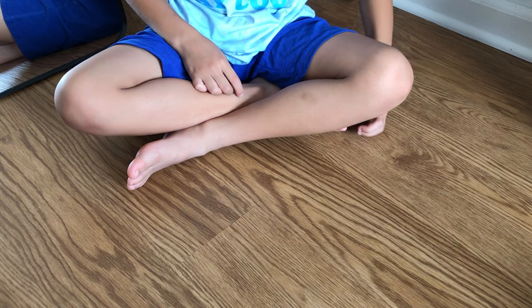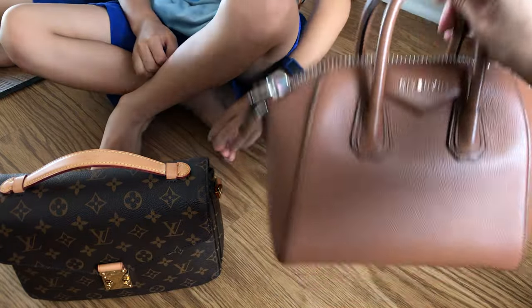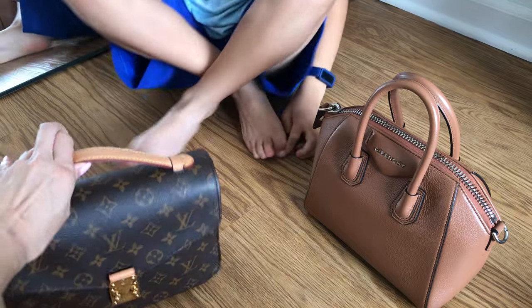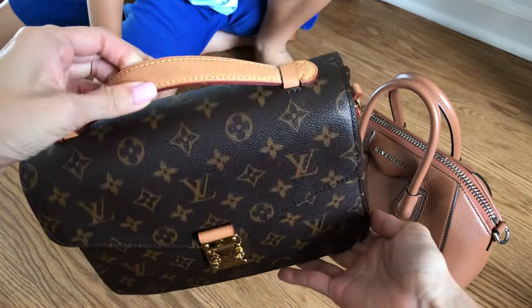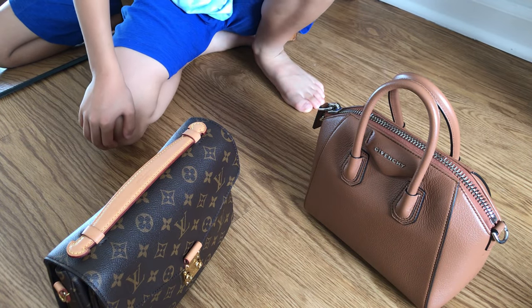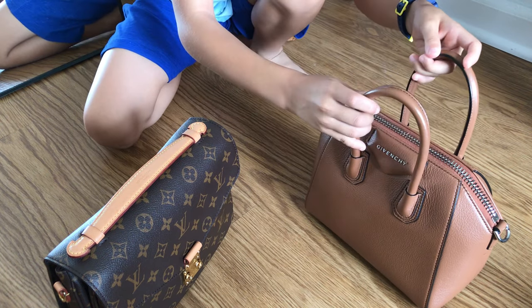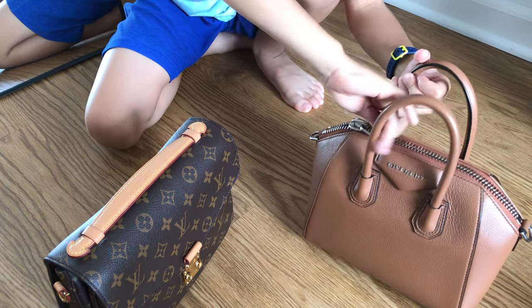Okay, how about if we compare, can you grab those two bags over in the corner? So, Givenchy Antigona Mini in the sugared goatskin, beautiful camel color. And then my Louis Vuitton Pochette Matisse in the monogram. Okay, so why don't you take a look? Tough, huh? Why is it tough? I said I have a feeling it's going to be tough. Okay.